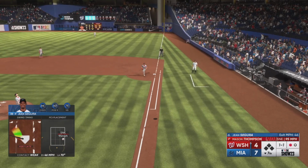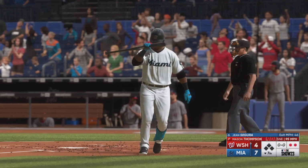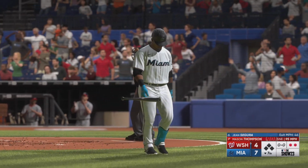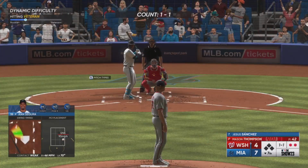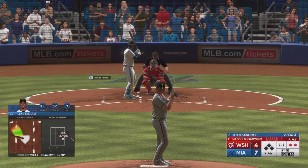And a pop-up, right side, foul territory. Smith makes the grab. 2 away. The right fielder, number 7, Jesus Sanchez getting ready to hit. He's already homered here in this one.